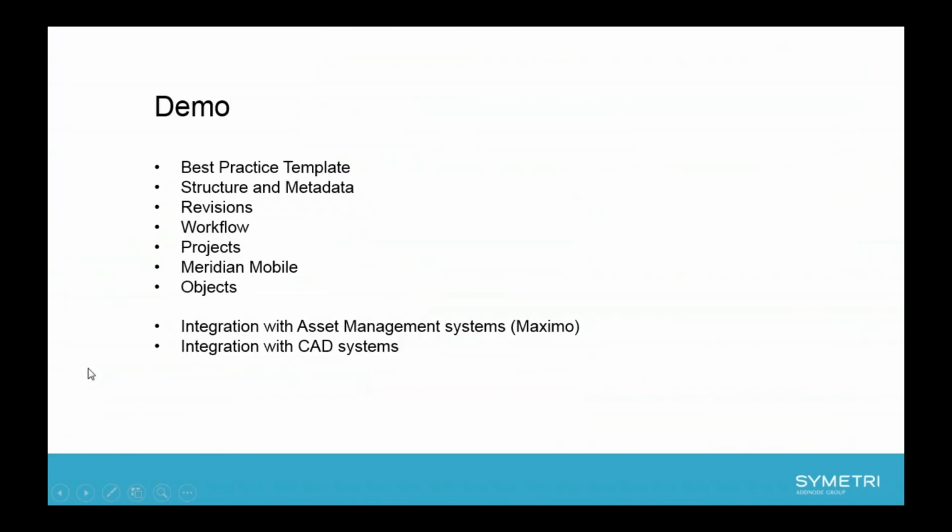And yeah, well, what I'm going to show is the best practice template. Talk a little about structure and metadata. I will show you a bit about revisions and the workflow in the system. How can we manage projects? I will show the Meridian mobile application, because I have a connection to that through my PC.